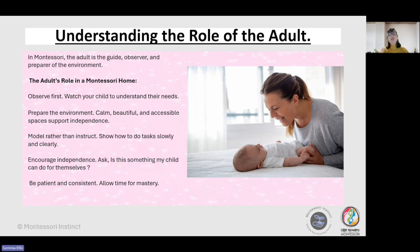Because remember, children aren't aware of how to use these tools. So we need to model and show the child how to use it. We encourage independence. Ask, is this something my child can do for themselves? So when we're with the child, we can think, oh, maybe today the child can take their socks off, or they maybe have to put their shoes on.